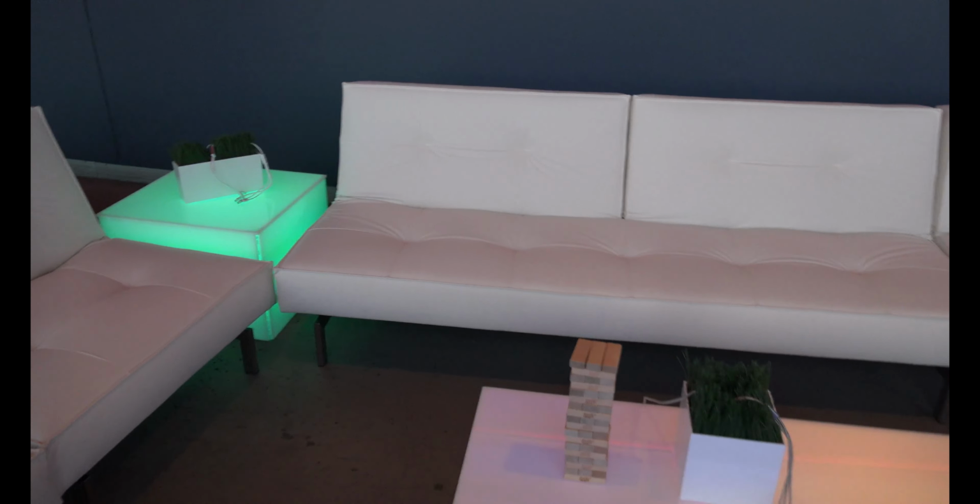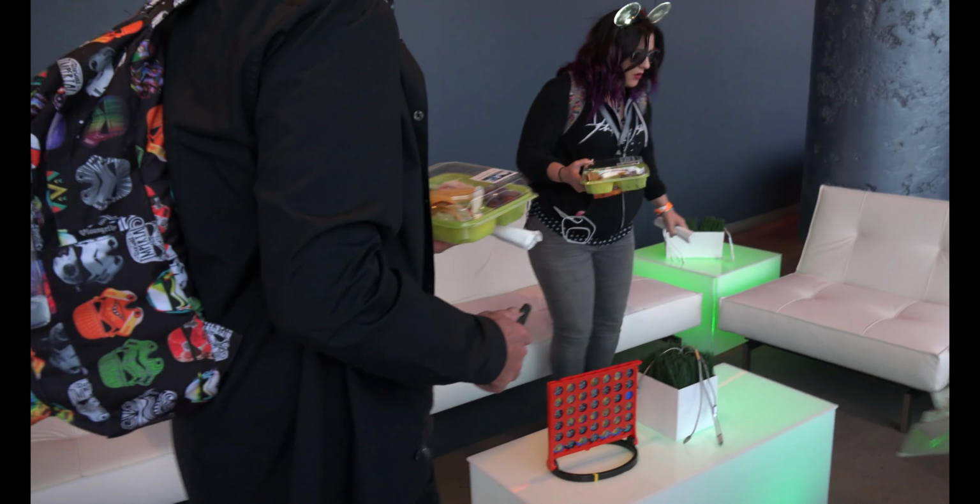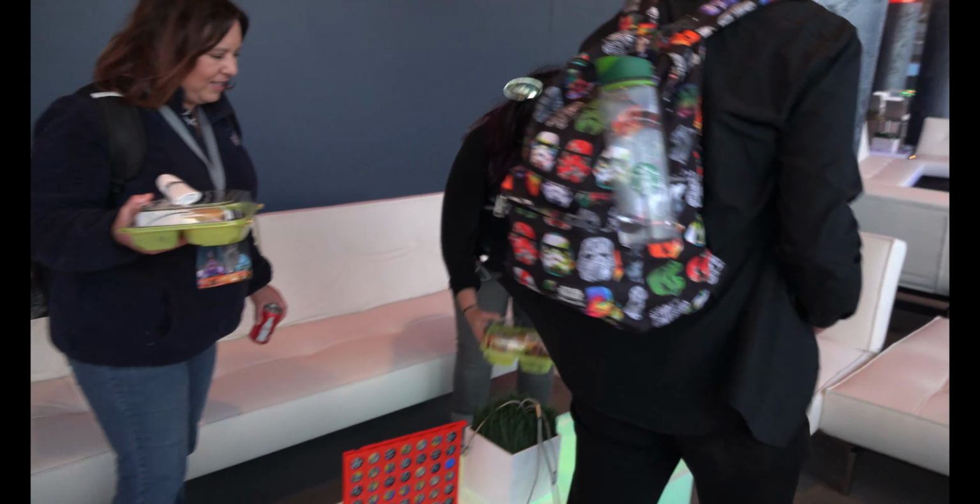Okay. She says this side is a little better. Just so you know, we will be joining other parties, so if you want to go and see that entire couch right there, copy that. Thanks, Val. Dude, this is, oh, we got chargers too.